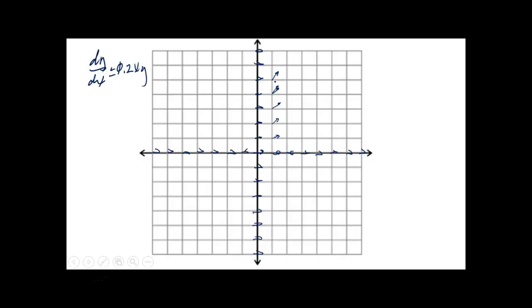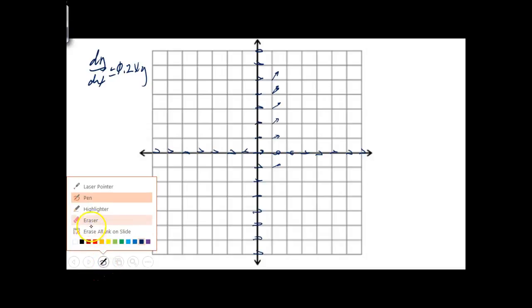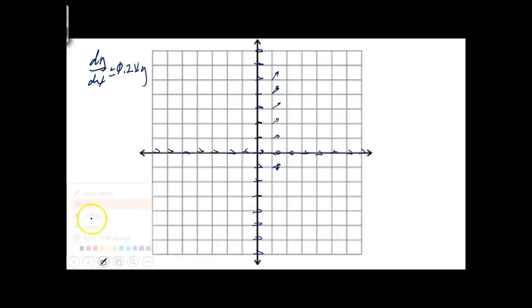And going down here, at the negatives, now it would start going negative. I want to get that right. There we go. All right. So you sort of get a general idea. 0.2, negative 0.2, negative 0.4, negative 0.6, negative 0.8, negative 1, and negative 1.1. You could do one a little bit beyond that.